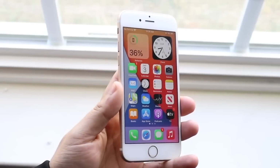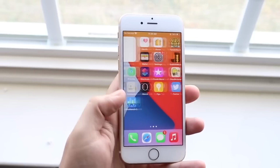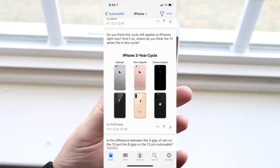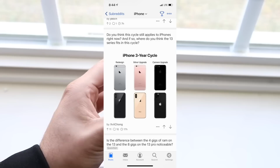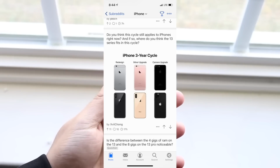So I was scrolling through Reddit for quite a bit of time, and I actually came across this little post, which I couldn't find anymore, but maybe they deleted it or something. It was just an image. And they mentioned that there was this theory of the iPhone 3-year cycle. And to be honest, I think it's actually pretty relevant, and I do think it's possibly quite a real thing. So they showcase that pretty much the first year, right, there's essentially a redesign.